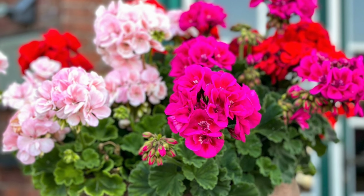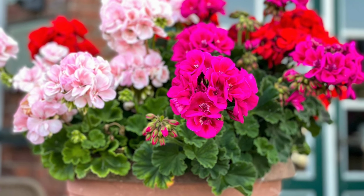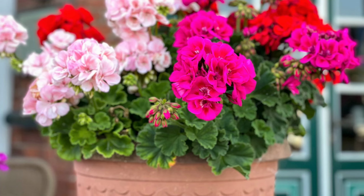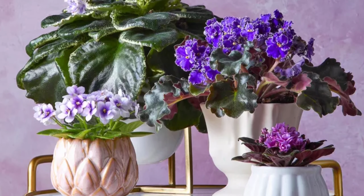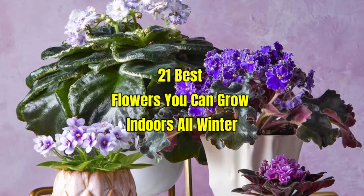Indoor flower plants are perfect for winter, bringing vibrant color and life indoors. These low-maintenance plants thrive in indirect light and moderate humidity, making them ideal for brightening up your space during the colder months while requiring minimal care. Let's explore the best flowers you can grow indoors all winter.